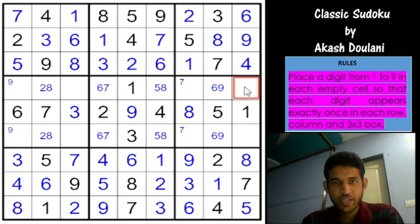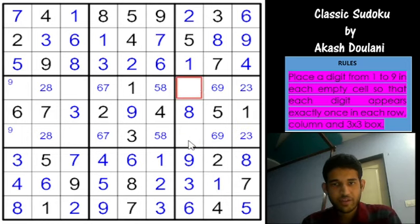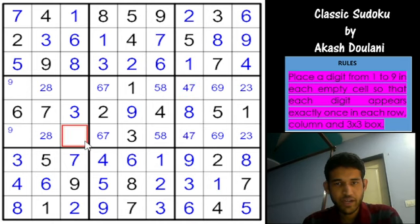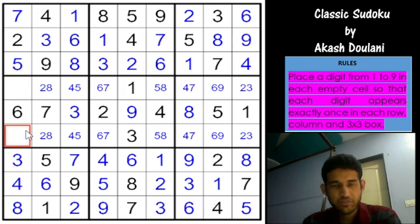So column 9 must have a 2 and a 3 in them. I've written them. And we can just write in digits here. 1, 2, 5, 8, 3, 6 and 9. So these would be 4, 7. 1, 3, 6, 8, 2, 7 and 9. So these would be 4 and 5. And 2, 5, 6, 7, 3, 4 and 8. So these would be a 1 and a 9.